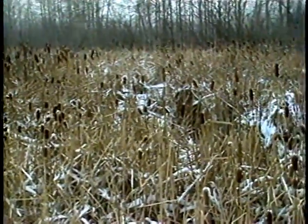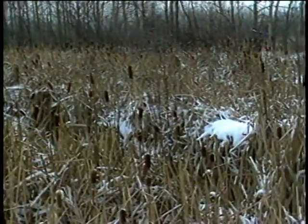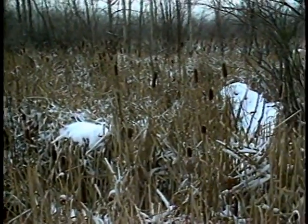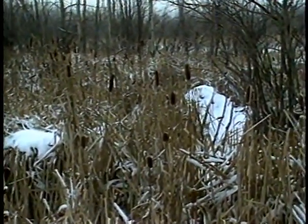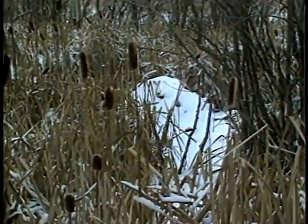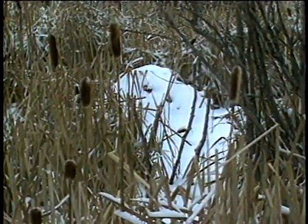and bulrushes. This mammal builds 2 types of houses. One is a dwelling house, and the other serves as a feeding area. These are similar in shape to a beaver lodge. They are not made of branches, however, but of cattails, bulrushes, dry or green, and water plants.